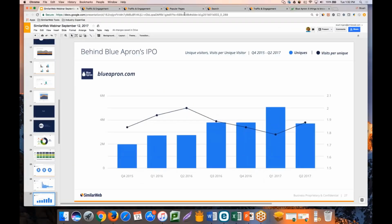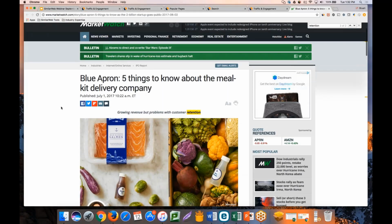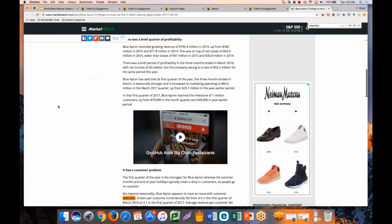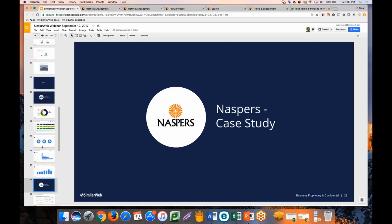Prior to that IPO, what we can actually do is look at some market validation of a lot of that data. Here, looking at a Market Watch article from July 1st, so a few days after that S1 was published, what we see is actually an announcement here that beyond seasonality, Blue Apron appears to have an issue with customer retention. Orders per customer incrementally fell from 4.5 in the first quarter of March 2016 to 4.1 in the first quarter of 2017, and average revenue per customer fell from 265 to 236 in the same period. So we can extrapolate that from the publicly released documents. That is a trend that we would have started to foresee here in Similarweb as we're looking at that retention data.